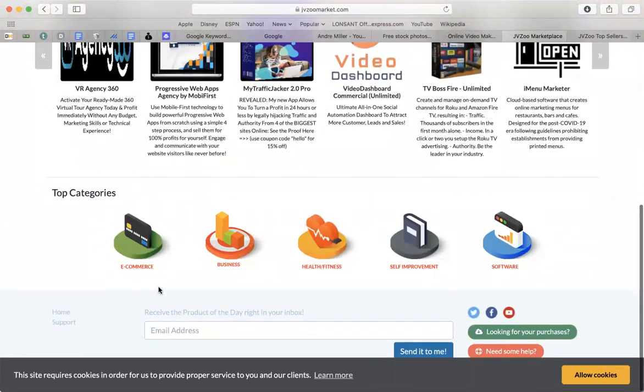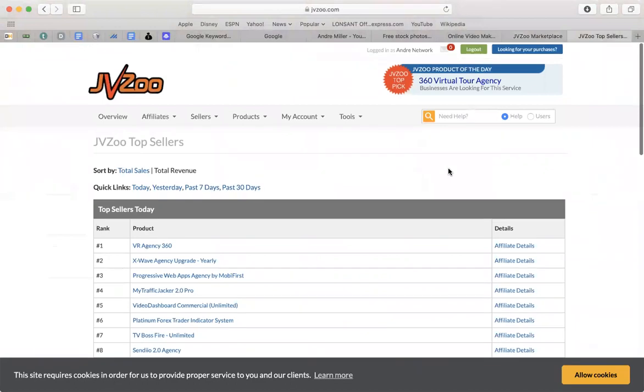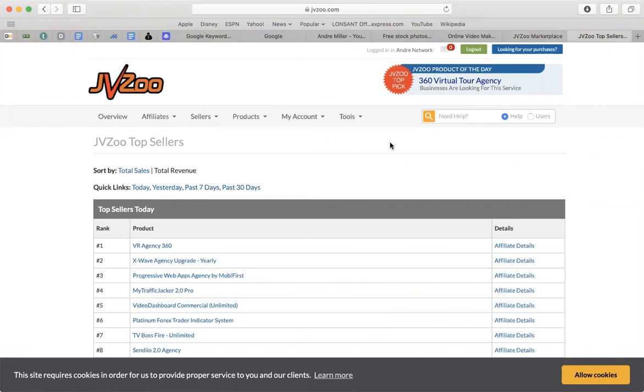They have various products: e-com, business, health and fitness, self-improvement, software, lots of different tools. You can sign up for this. It is free. You don't need any money to sign up. Once you sign up, all you have to do is head over to where it says products and click on top sellers, because you want to find something that is already selling.